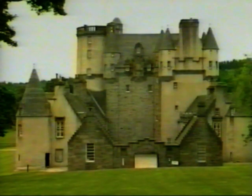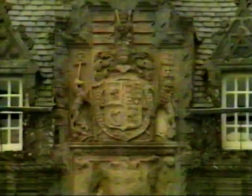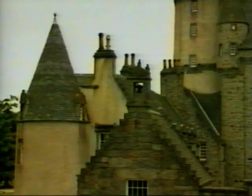Castle Fraser was completed around 1636 for the 6th Laird, Michael Fraser. It is a 7-storey tower house and now belongs to the National Trust. It is well furnished, showing that the emphasis has changed from defence into a comfortable, stately home.